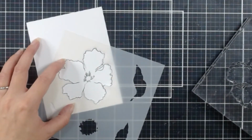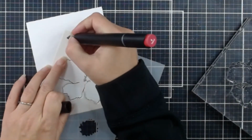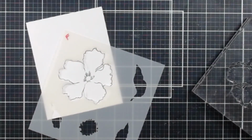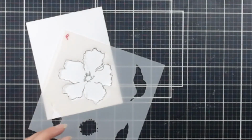Yep. So, because that took me a little while to find, it's always a good little idea to maybe mark the front of your stencil with an artist marker or an alcohol marker, maybe a Sharpie, whatever you have to hand, just to make sure that you know which way it goes straight off.